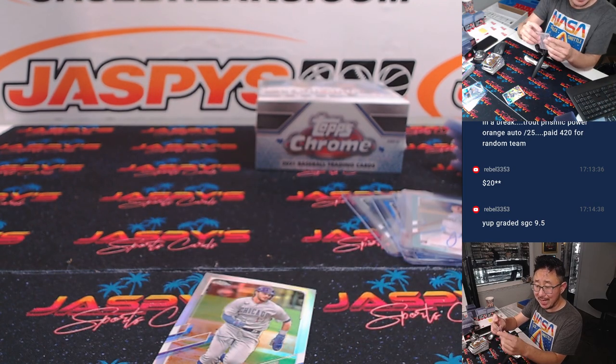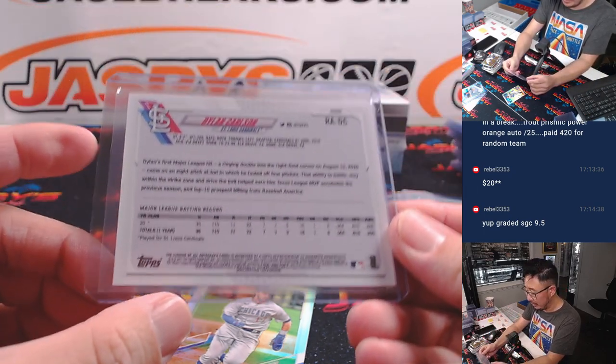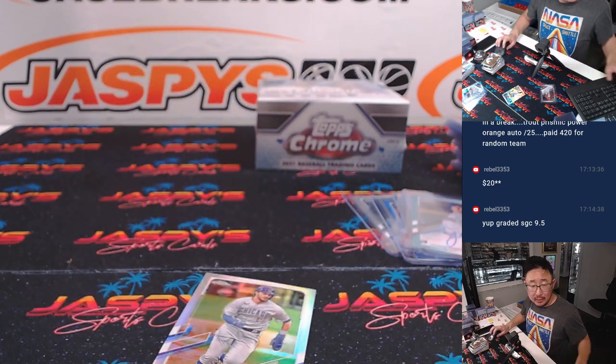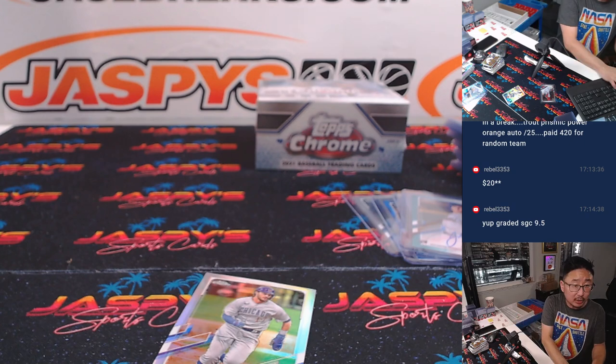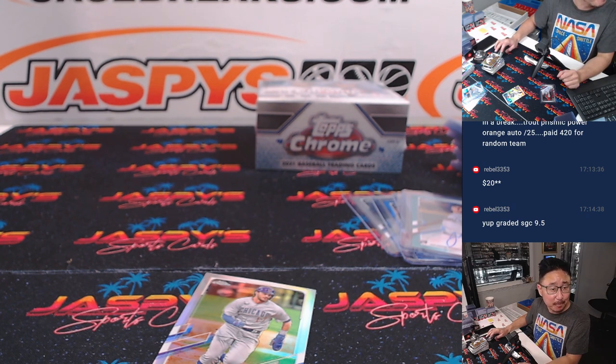For the Reds, Zach Sullivan with the NL Central won that in the filler and gets the Dylan Carlson rookie auto. One of the Cardinals' highly touted prospects. How did he do this year? No, rough season for him this year. Are there injuries involved? Oh yeah, he was moved to the Rays.